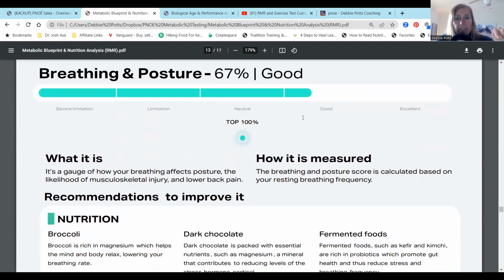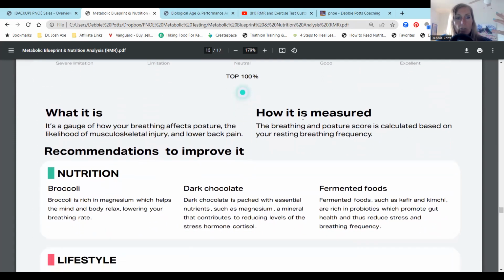So then we've got breathing and posture. This report is measured. The breathing and posture score is calculated based on your resting breathing frequency. So that will tell us too, how's your posture? And I can look at people and work on that too. And then add in specific strength training exercises for the musculoskeletal system.